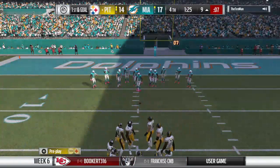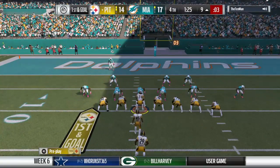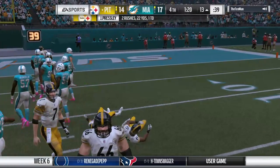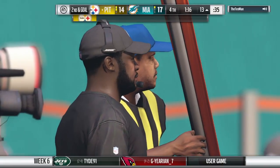So they're operating in the red zone. And here we go on 1st and goal. Now they're running on the toss. And he is going to lose yardage here. So a loss of 5, and it'll be 2nd down.